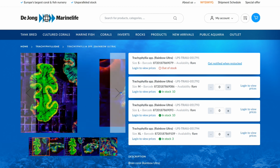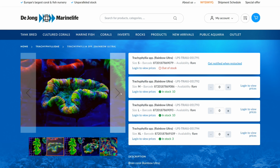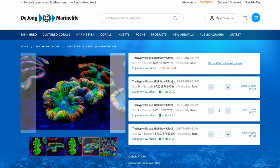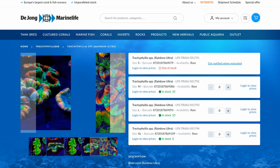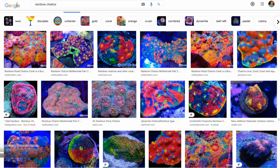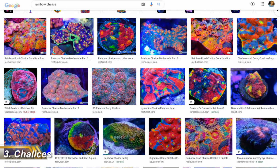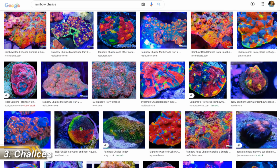And their fleshiness and growth pattern make them a great candidate for a centerpiece coral. And there are less spectacular but still pretty awesome colour varieties available if you don't fancy shelling out half a mortgage payment. First on the podium then is chalice corals, and chalices have some of the most mind-blowingly bright and varied colours in the hobby.